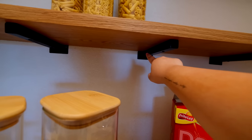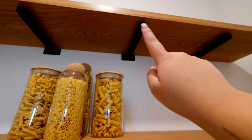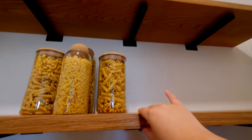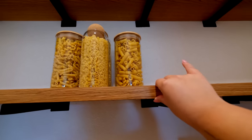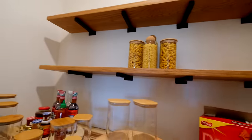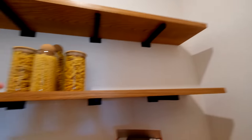You nail them to the wall. As you guys can see there, you nail them to the wall, and then there are nails right here that you nail up into the shelf. This does not move, you guys. This is literally going to stay here forever. It does not move. So I'm thinking about putting cereal and pastas and stuff up here.